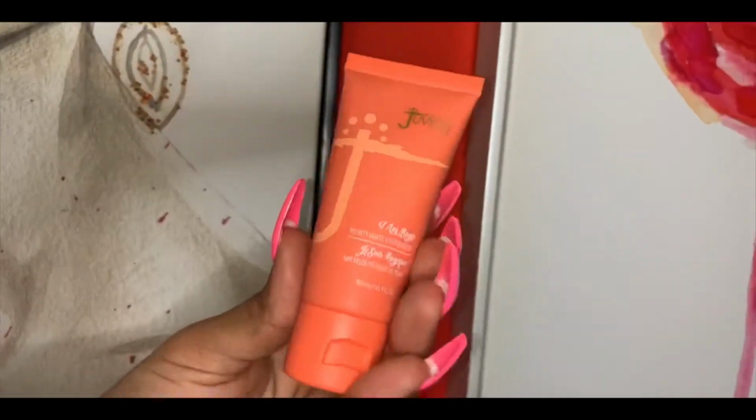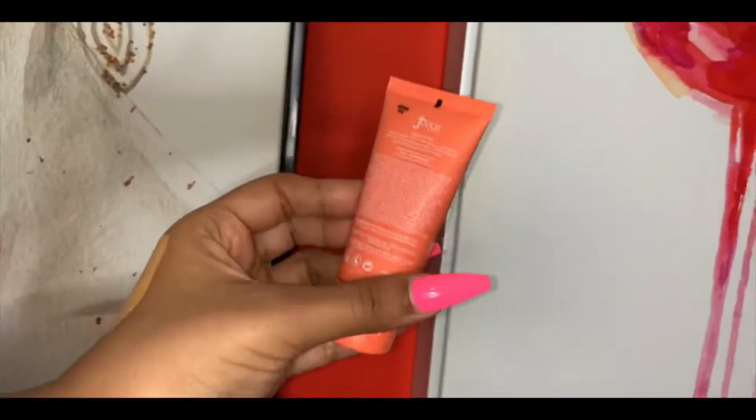So yeah, this is what the packaging looks like. It's a little squeezy tube. I have mixed feelings about this packaging, to be completely honest. I think this is perfect for the everyday consumer, but as a makeup artist this would not work for me simply because I cannot see what shade is inside. Like, it has a J, and if they had made that J see-through where you could see the color, that would be nice.